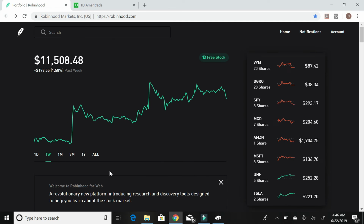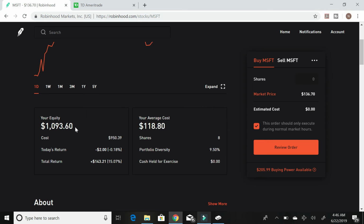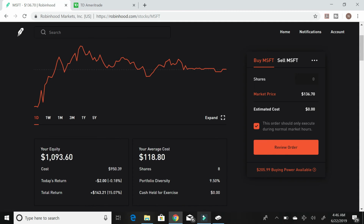Next up is Microsoft. Microsoft has had a nice little run going up in the past few weeks, and currently is at $136.70. Currently, I have a little over $1,000 in equity, and we're up about 15% for $143.21 for total return. And we bought these at about $118.80, and it makes up a little less than 10% of my portfolio. Again, I absolutely love Microsoft, and I'm hoping that the stock goes down even lower so that way I can build up a position.